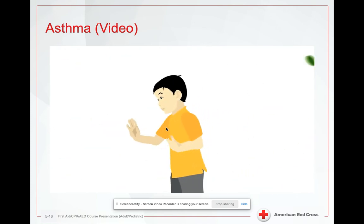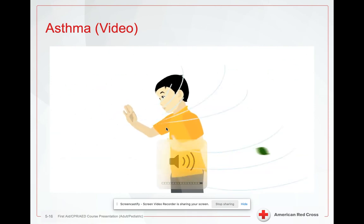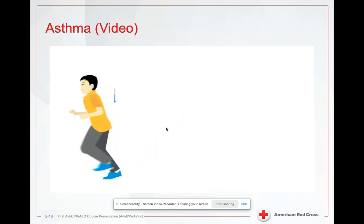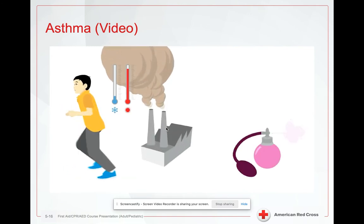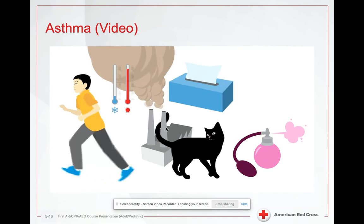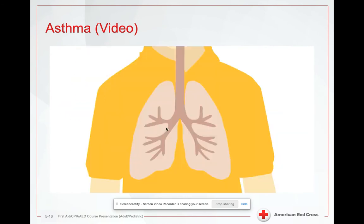People with asthma may have difficulty breathing when they are exposed to certain substances or conditions called triggers. Common triggers include exercise, temperature extremes, air pollution, strong odors, allergies, respiratory infections, and stress. Exposure to the trigger causes the airways to swell and become narrower, making it harder for air to move in and out of the lungs.